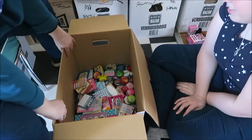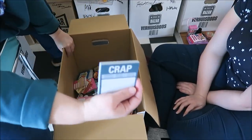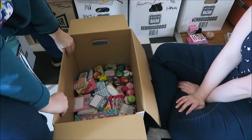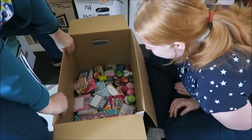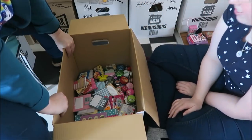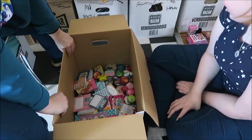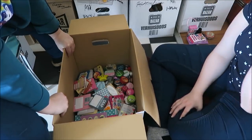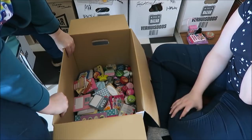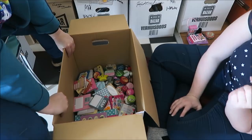So this is a whole box of cute crap. Oh my gosh, how am I gonna do this? I'm gonna need your help with this as well. Yeah. I only ask a commission of 20%. So I still have to figure out the erasers and stuff. But this is it. We're gonna do a few more boxes, probably not on camera.